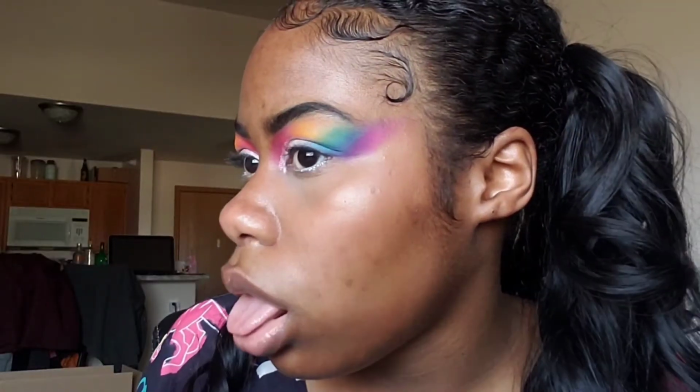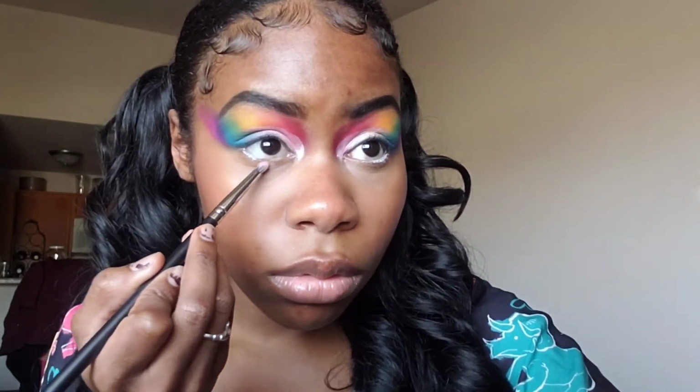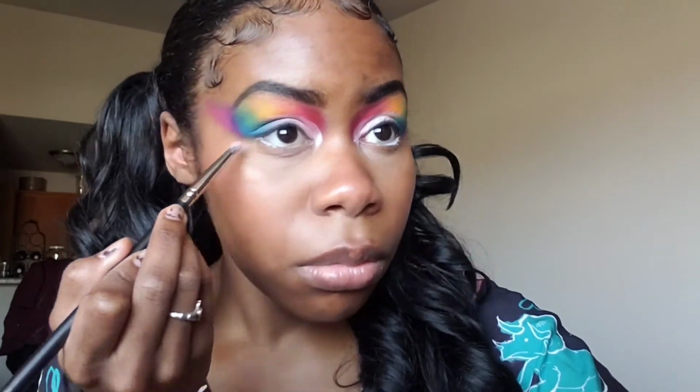We're gonna see what it's looking like without a white primer. Taking on an M445, and we're just gonna see what it's looking like. Well, I technically used all the shades, so that counts.